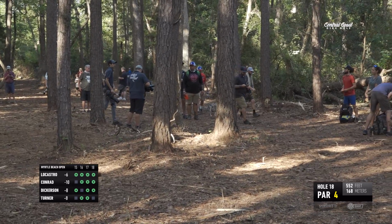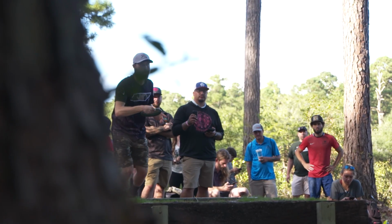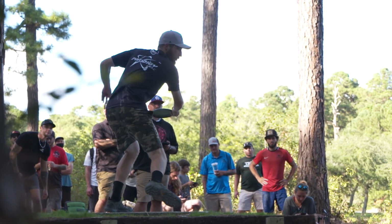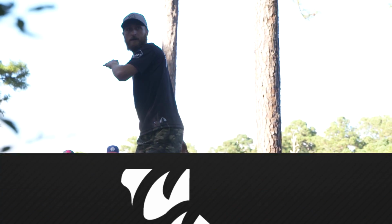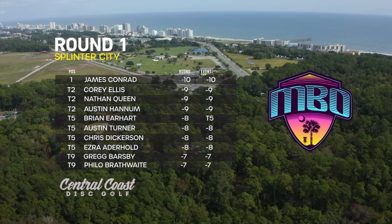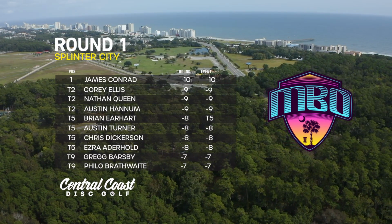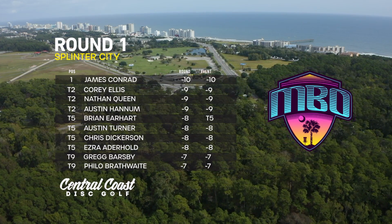There's your leader, James Conrad, sitting at 10 down. We've got 3 guys sitting at 9, and this is a tightly packed field. We've got a few 9s, a handful of 8s, a bunch of 7s. Nobody's running away with this one just yet. You've got to go to the tight course tomorrow and see how people fare in the woods. There is your top 10. Our Greg Bardley sitting there in 9th. We've got James Conrad, Corey Ellis, Nathan Queen, and Austin Hannum to watch tomorrow.